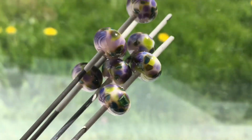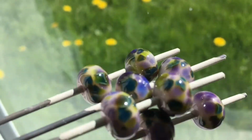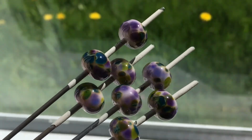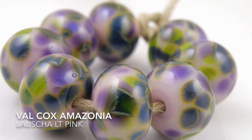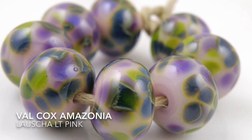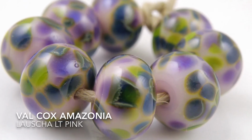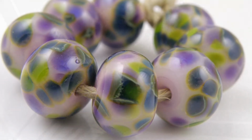Amazonia on LAUSCHA light pink. I called this set Secret Garden. The Secret Garden was one of my favorite books when I was growing up, and I probably read it many times. And anyway, these beads definitely have kind of a floral feel to me on the light pink base.